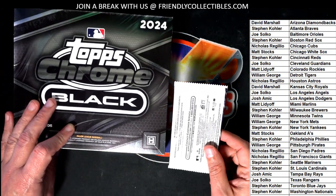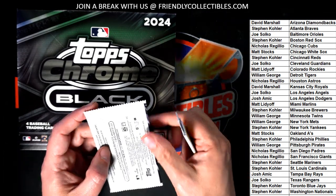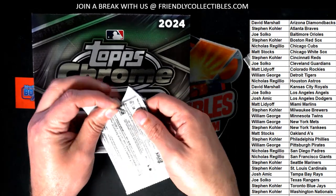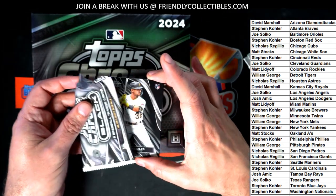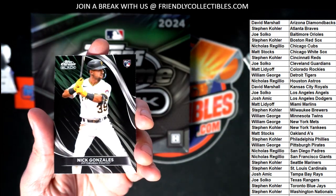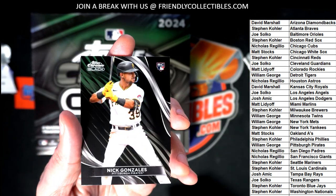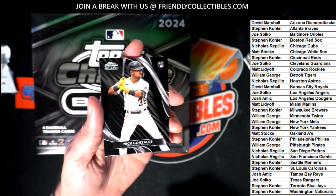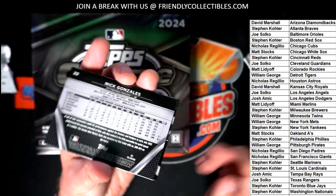Let's see. I'm gonna keep the entire box on the camera. Good luck, everybody, in Chrome Black. What is it going to be? A Nick Gonzalez rookie for the Pirates. William G, the new guy. Congratulations, man. New guy hits. A very nice Nick Gonzalez.